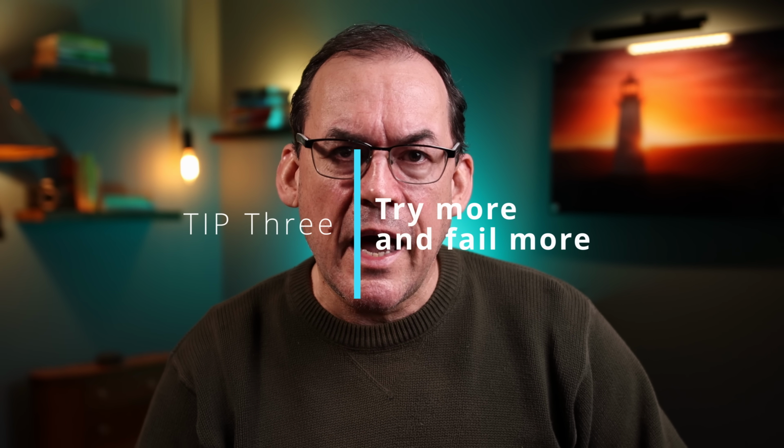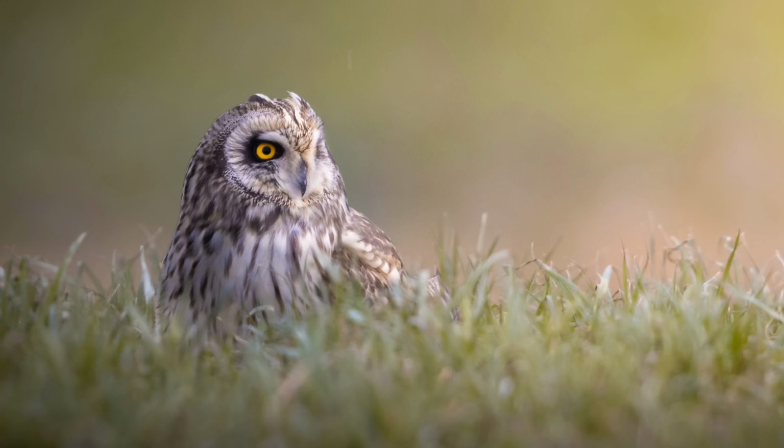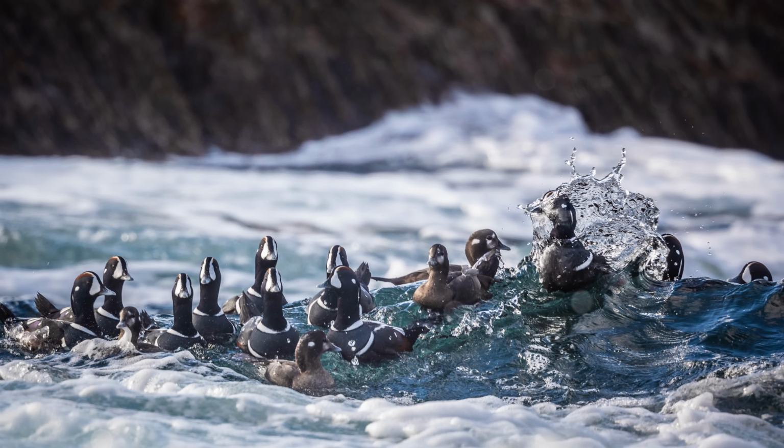Tip number 3 is that lucky photographers try more and they fail more. At one point in the National Football League, the same quarterback had the record for the most touchdowns and the most interceptions. It comes from trying more. I'm lucky that I've taken many good photos in my photography career, but I know something else. I've taken lots of bad ones.